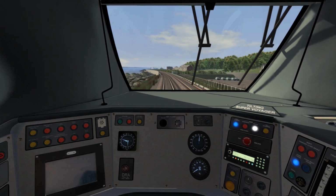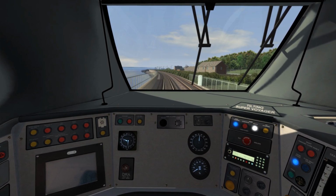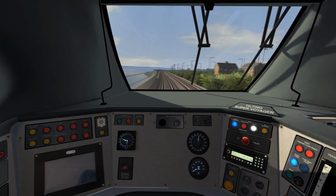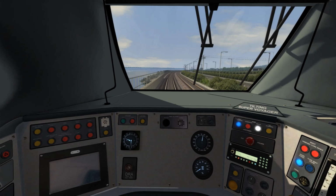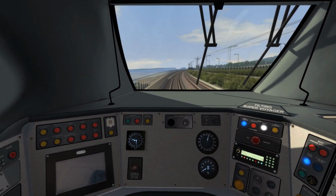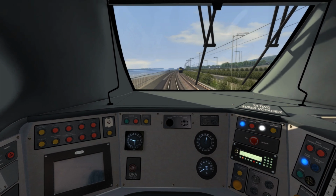The speed limit has just gone up to 80 miles per hour, so I've just increased the power to bring us up towards that. And then I'm going to have to slow down again for another speed change as we reach Dawlish Warren Station, which is the next station that we pass through.